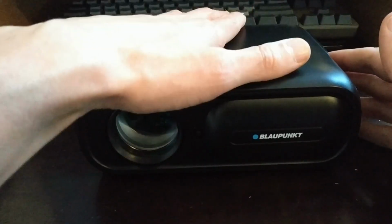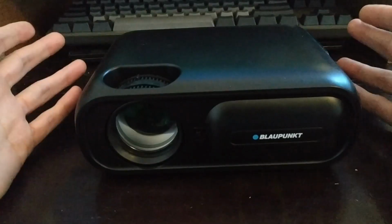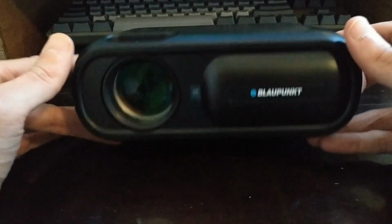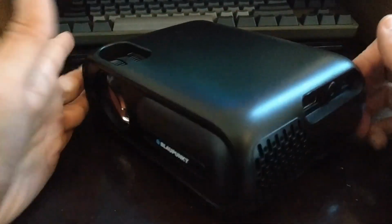So a buddy of mine was like, hey, my parents bought this projector and it's literally just sitting in their garage. Do you want it? And I was like, hell yeah, I do. Bring it over. So he brought it over. Things in great shape. He was like, I don't think they ever even used it. I was like, awesome. That's great.